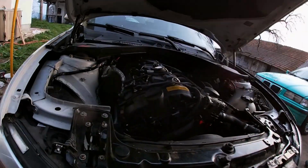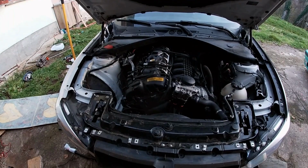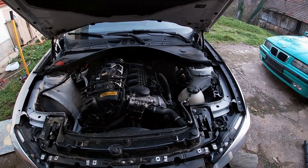Yeah, it's a car. So, what's left to do? First things first, we need to put some gearbox oil in. And for that, we have a strange contraption over there. I'll show you that later.